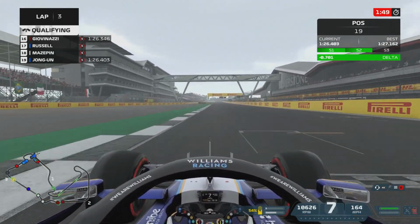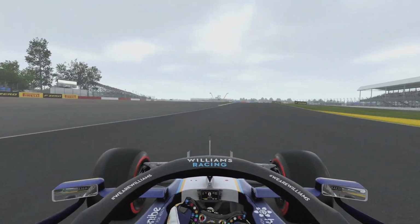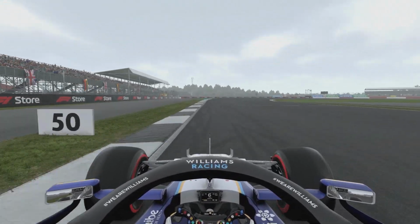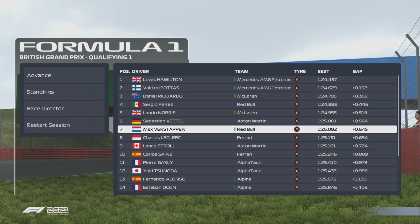Alright, across the line then. That didn't feel like a fun lap at all. Let's have a look, see where we qualified. I don't think it was that high at all, actually. I can see on my steering wheel it says P17. Oh, that's fantastic, isn't it? Yeah, we're in for a messy afternoon by the looks of it.